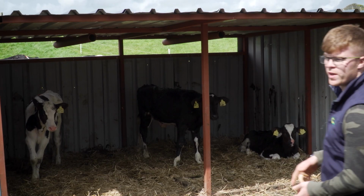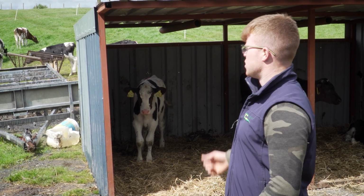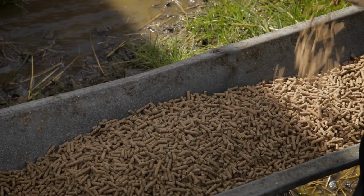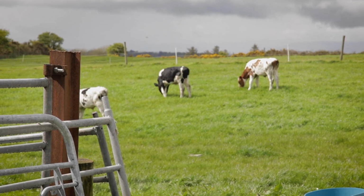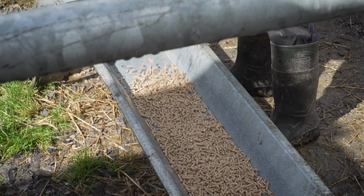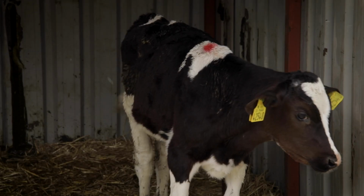So when the calves are weaned, they're moved outside, and I'm using a shelter to keep them dry when it's raining. They're allocated fresh grass every 2 days, and they're fed a kilo of meal morning and evening. Similar to in the shed, they're also getting straw, just to keep their stomachs working at the same rate that it was doing inside.